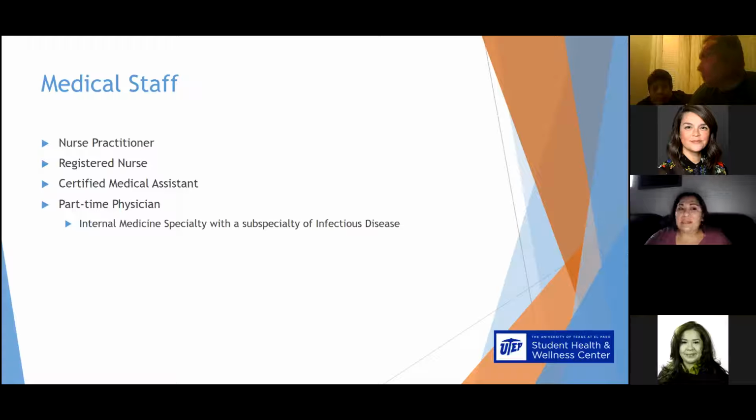Our medical staff consists of a nurse practitioner, a registered nurse, a certified medical assistant, and we also have a part-time physician. His specialty is internal medicine, and he has a subspecialty of infectious disease. The nurse practitioner will consult with the physician if there are any complex concerns or anything that needs further review.